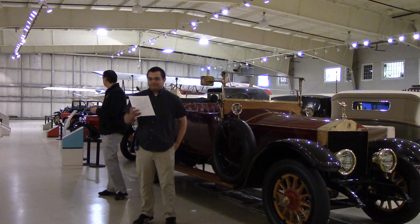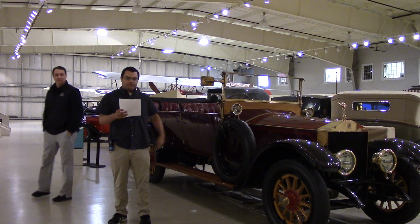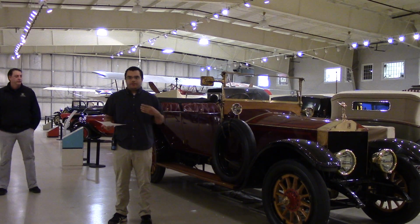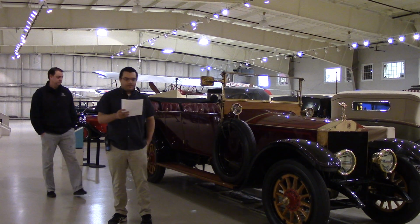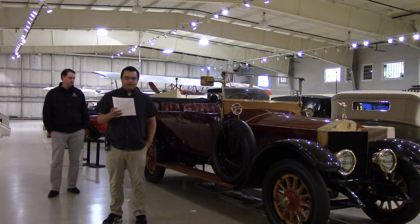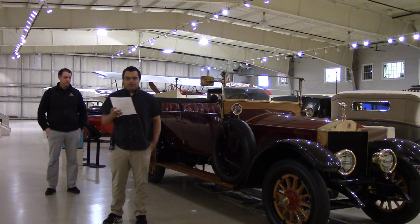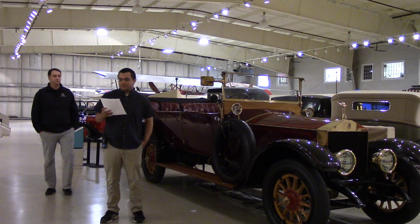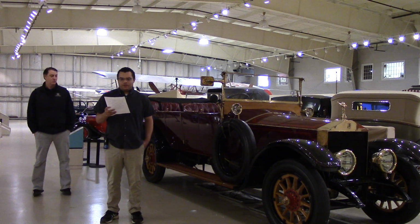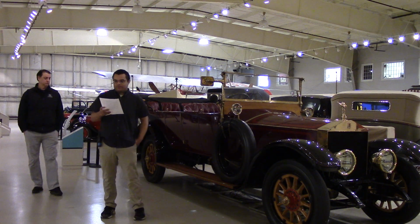All right. So today's staff training is going to be on this Rolls-Royce 4050 Silver Ghost. It's arguably the most famous model of the Rolls-Royce company line. This company was founded in 1906 by Charles and Henry Royce. A man named Claude Johnson was brought into their partnership for production engineering. And it was Johnson's engineering that debuted this 4050 model in 1907.